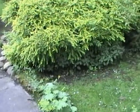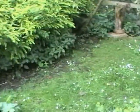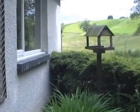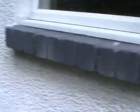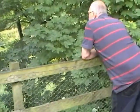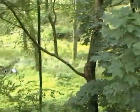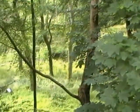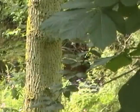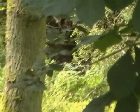We're going to go outside and I'll show you the garden. Some nice orange flowers there. And this is the kitchen window and the kitchen door. Now we're actually lucky to have a stream nearby. There it is. I'm going to try and zoom into it. Yeah, you can see the flowing water now.